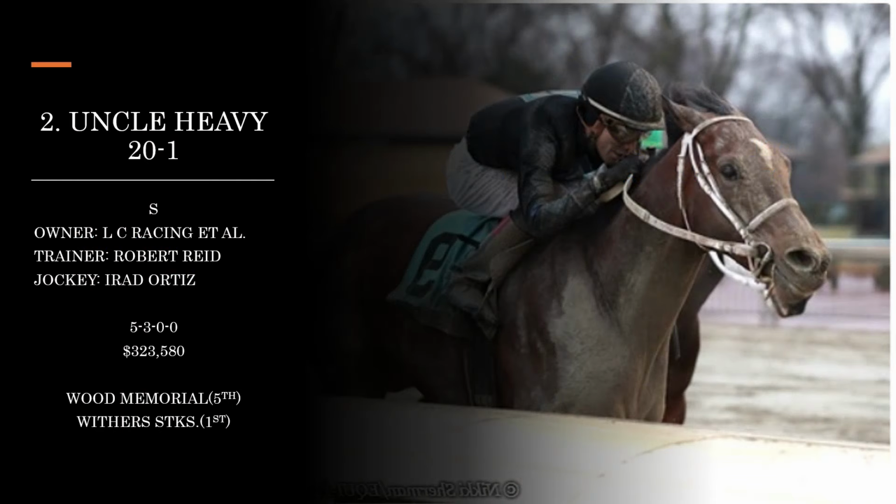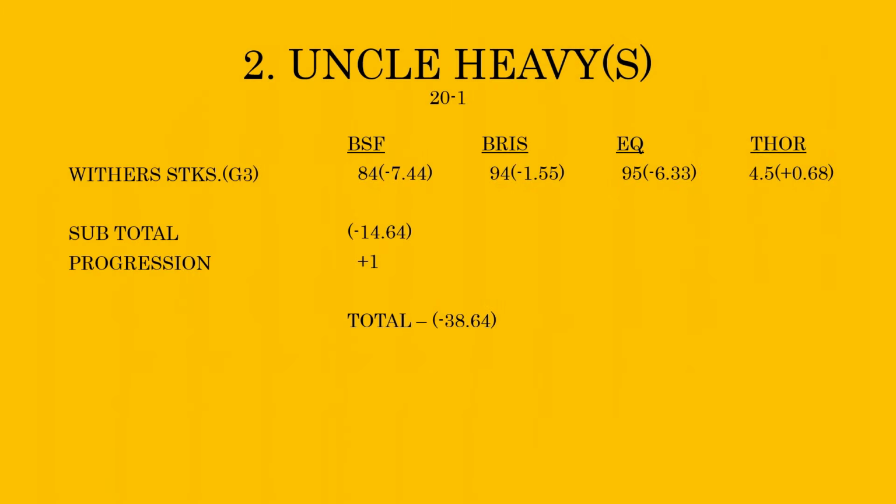So now we'll come to Uncle Heavy. And in order to be fair here, and mainly this has to do with Just Steel as well, we all know Just Steel did not run a representative race in the Kentucky Derby of how good he can be. So instead of using the Derby for Just Steel, we're going to use the Arkansas Derby.